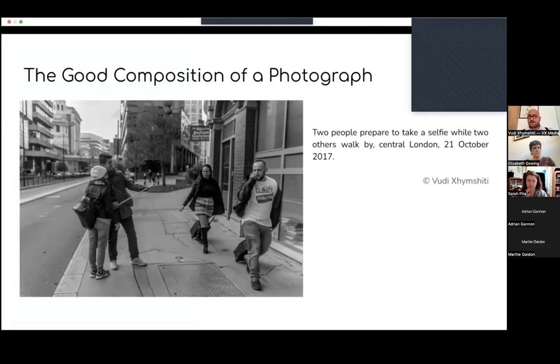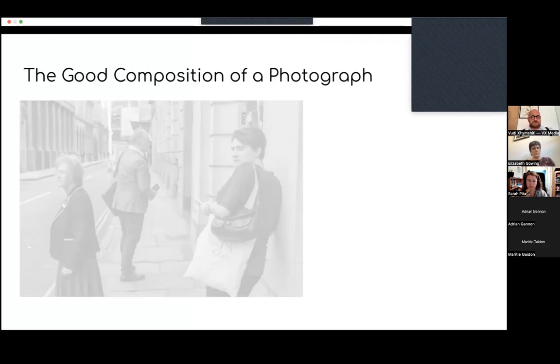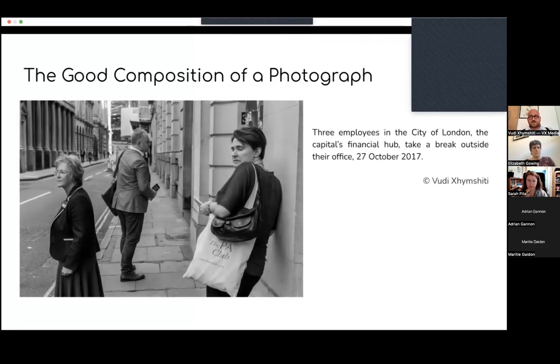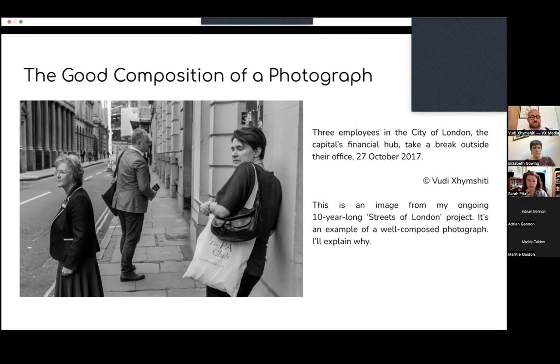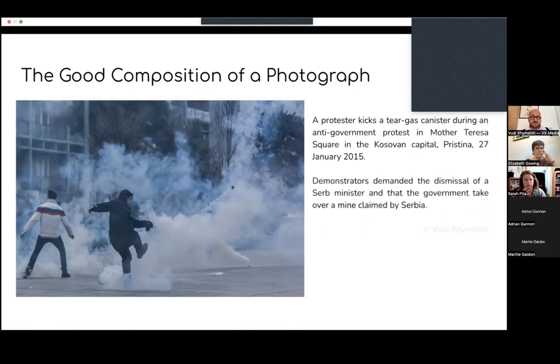This is yet another photograph, part of my street photography projects in London that I produced over the last 6 years. This is another one of those street photographs, in Fenchurch Street, where the bankers go out to take a little break and have a smoke with cigarettes. And again, this is another situation where I applied the rule of thirds successfully with a 50 millimeter lens during a protest in 2015 in Kosovo.